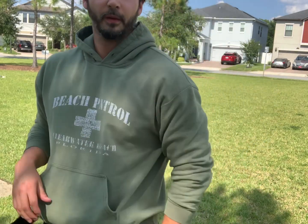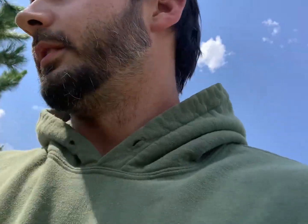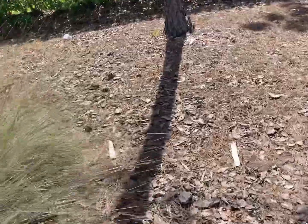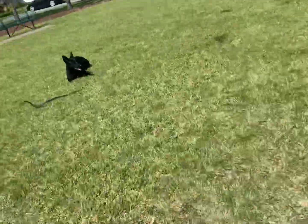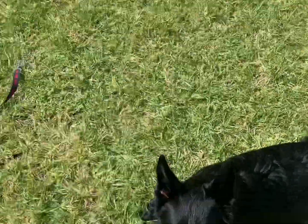What we're gonna be finding is actually an article of clothing this time, which we haven't done. So we're gonna just toss it and then she's gonna go find it, and then reward. Took the leash off this time around because I don't want to get her caught up on anything. Go find it.